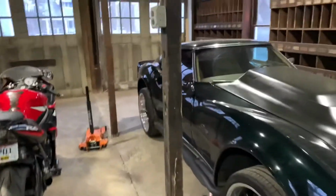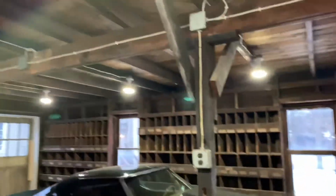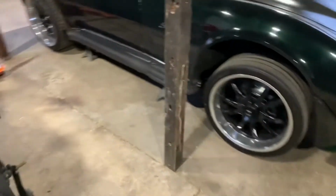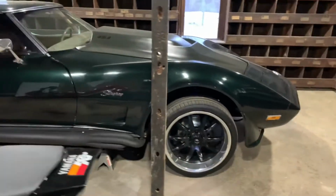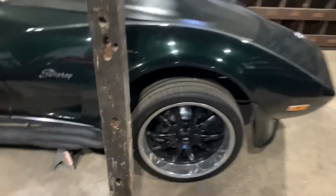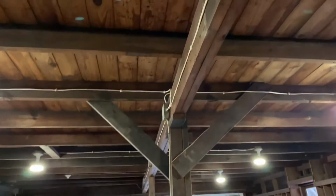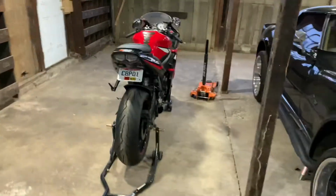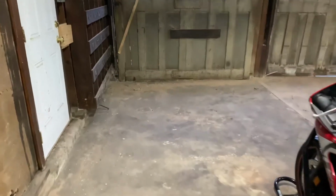In a perfect world, obviously these posts would be gone, but they're not super in the way. At least it's not one right in the middle. So you can still get to the door fine. You can still work on the car pretty easily. So I'm not super worried about it. I'll just leave them there for now. If it becomes a real major pain, then I might look into putting a big beam in here and taking these posts out. But for now, no plans of that.